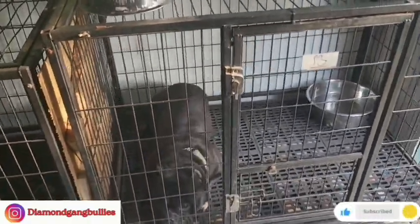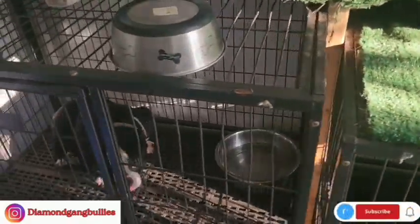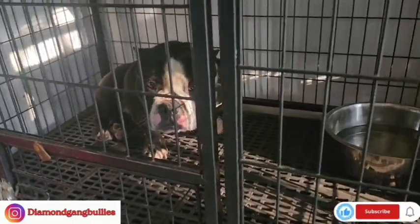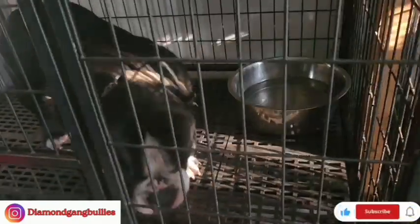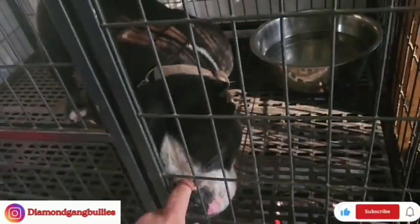Hey, Tonka. For the comfort of our bulls, the care of our bulls, the cleanliness of our bulls. They get about 3 to 4 hours a day of running outside. Zelda. Hey, Zelda. As you can see, our female. Wait till you see who she's lined up to be bred to. Oh my God. Bully world is about to be a problem.